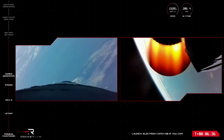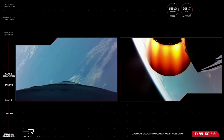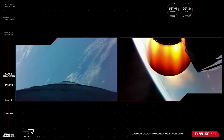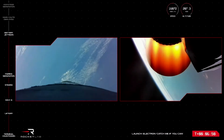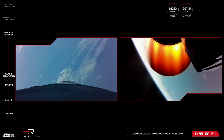Engine is starting to throttle down. Hot swap successful. Battery jettison confirmed.